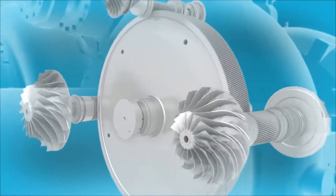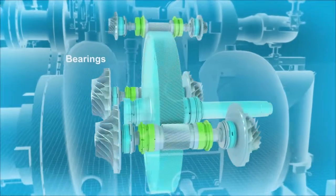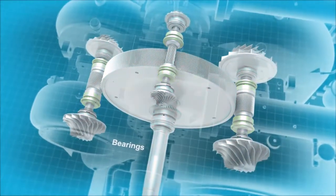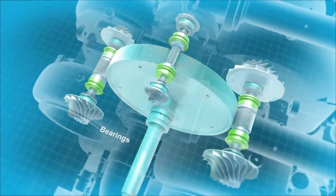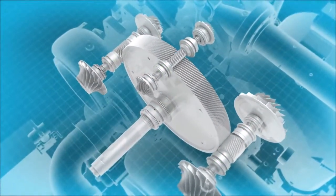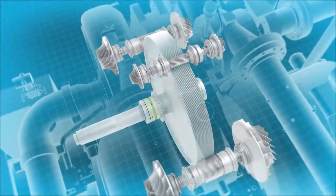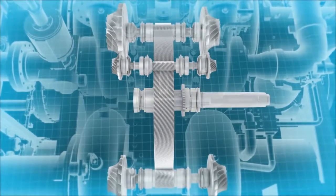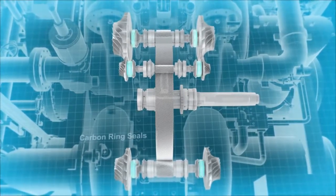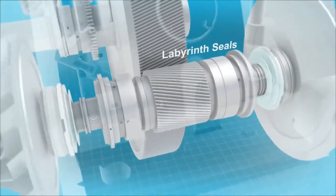High-speed rotors are supported by radial tilting pad bearings that eliminate virtually all vibration while providing superior rotor stability and smooth rotation. Depending on the application, this can be a combination of radial and thrust bearings. The bull gear shaft rotates on multi-lobe sleeve bearings. Compressor sealing options may include dry gas seals, floating carbon ring seals, and labyrinth seals in various combinations and arrangements.